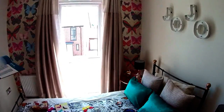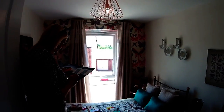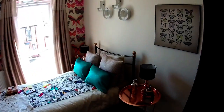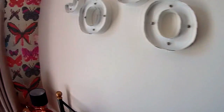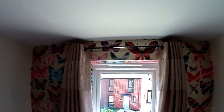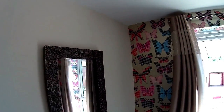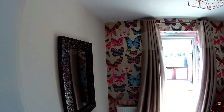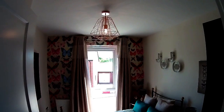Again, that window has that same effect, doesn't it? Dimensions in here are 2.4 by 2.9. I like the wallpaper. It's a bit pixelated. But it is an ample size. It's a really good size for a single bedroom, a nursery or an office.